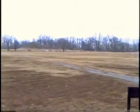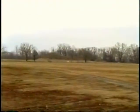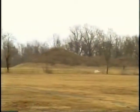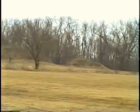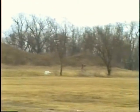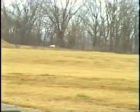I was in the museum there, and I'm now walking out into the mound area. There's a couple of mounds here. The main mound is right there. I would say it's maybe about 40 feet high, and it's long, but that's the main mound where they found everything in there. I'm going to walk over.